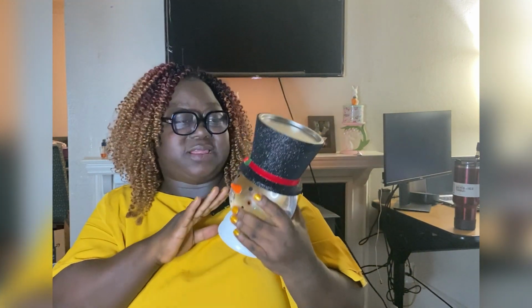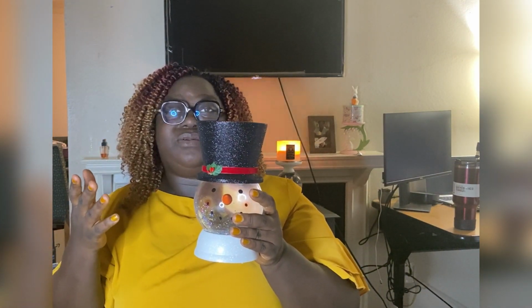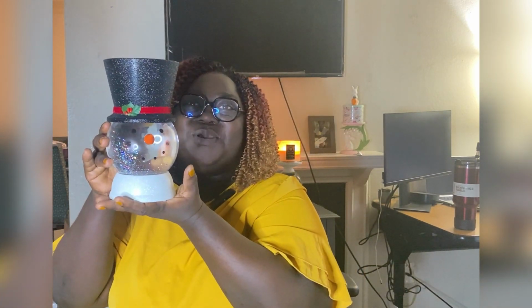Now, I do know this one is for Christmas. I do understand that. But the fact that I got it, I am excited. It's going to be with the other snowmen that I have, because I do have a bear, and I do have some Christmas candle holders. I have a few. So it's going to join the crew.